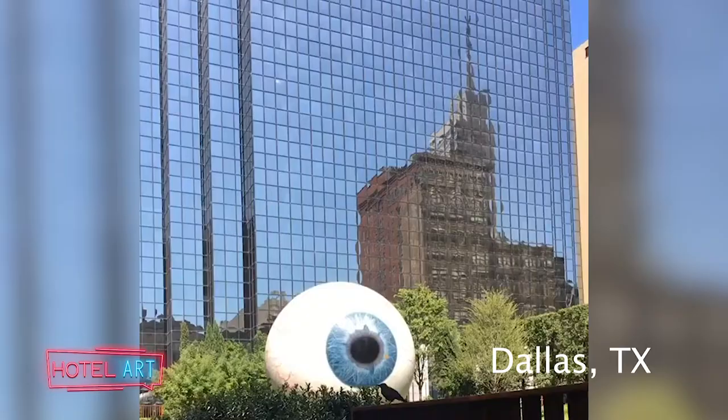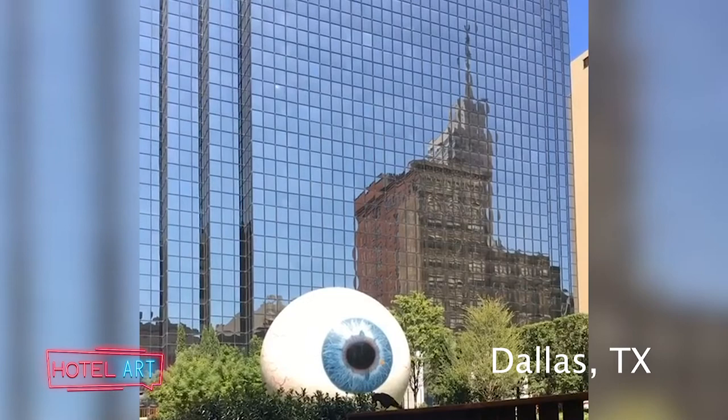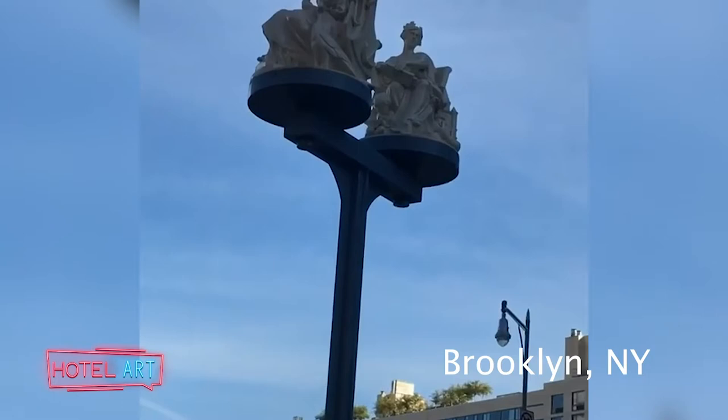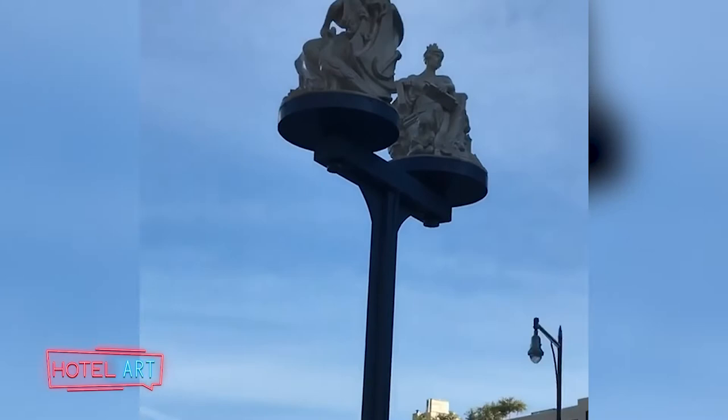Here we are in Dallas, and this is Dallas art. That eyeball is in a park. That bird is sitting right there, and that building is reflected. I'm on Flatbush Avenue, and last night these two ladies, or the same lady twice, was lit up. And I saw the Henry Winkler movie, but I don't think it has anything to do with that.